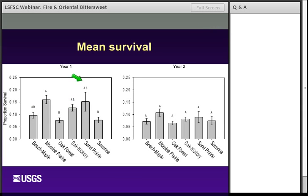But just take note here that, remember, sand prairie and oak savanna had the lowest peak percentage of germinants, but the survival is actually pretty good. So even though it's hard for these seedlings to germinate in oak savanna and sand prairie, they're surviving once they do germinate. Whereas the moraine prairie, they're surviving too, and by the second year, the survival is basically the same throughout all the different habitat types.